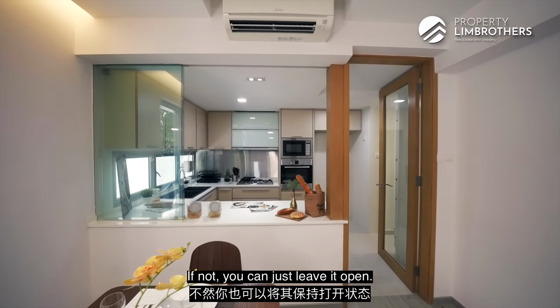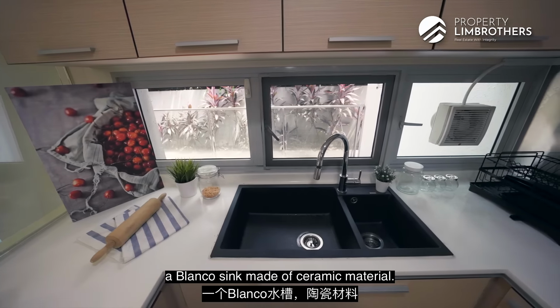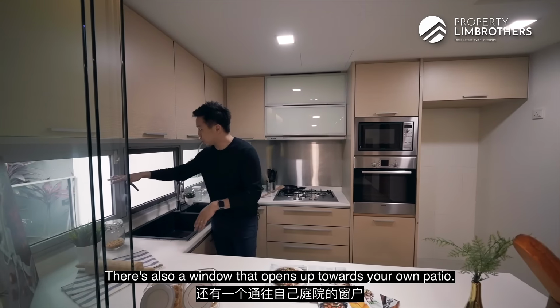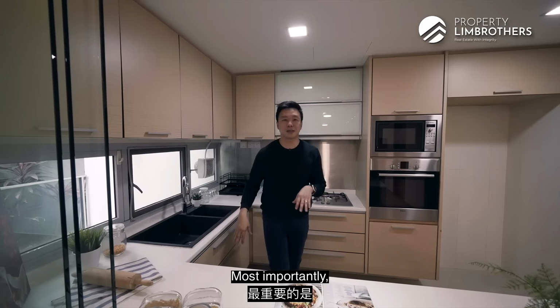This is like a U-shaped kind of kitchen that is fully equipped. We love the huge sink, a Blanco sink, ceramic material. There's also a window towards your own patio. Most importantly, when you're at your living, dining and kitchen, you have full privacy.